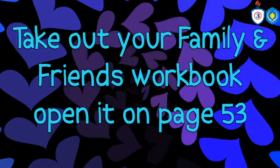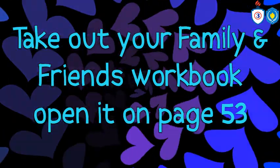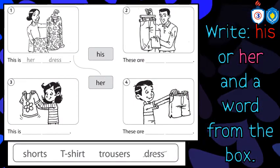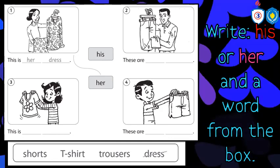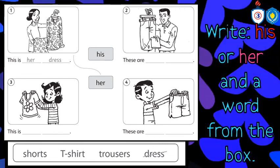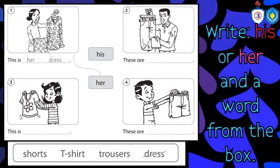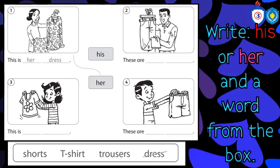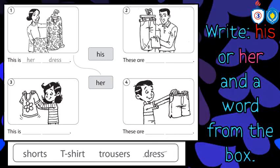Take out your Family and Friends workbook. Open it on page 53. Write his or her and a word from the box. Remember, his is for a man or a boy. Her is for a woman or a girl. And you also have to draw a line. Number one, this is her dress. Number two, these are his trousers. Number three, this is her t-shirt. Number four, these are his shorts.